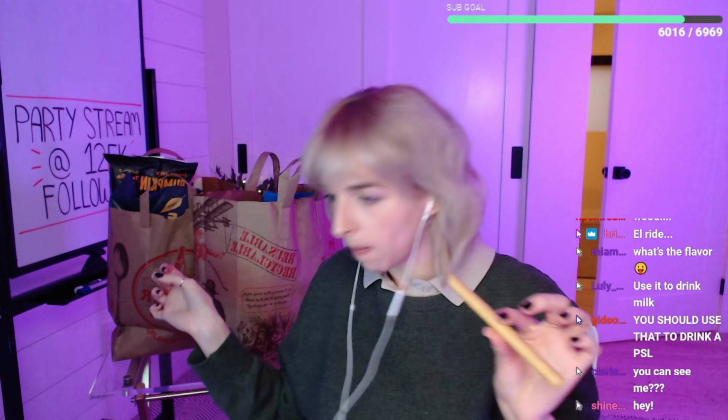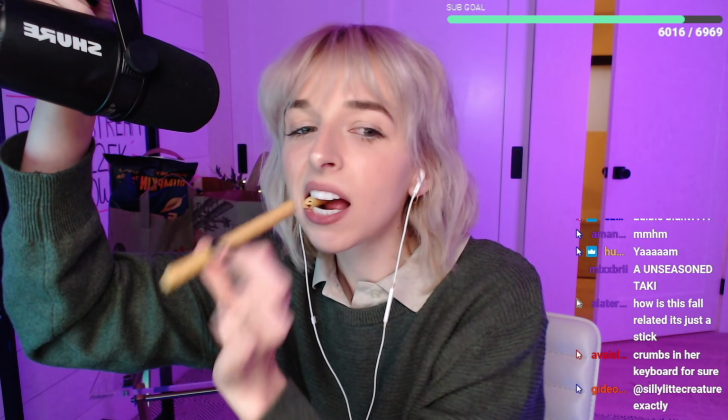Oh my God. First bite. I'm loving the crunch. I don't know if you guys could hear that, but listen. Should I light it and smoke it? I'm just kidding. This is so good. I actually really like this. I'm finishing this. It's really good.